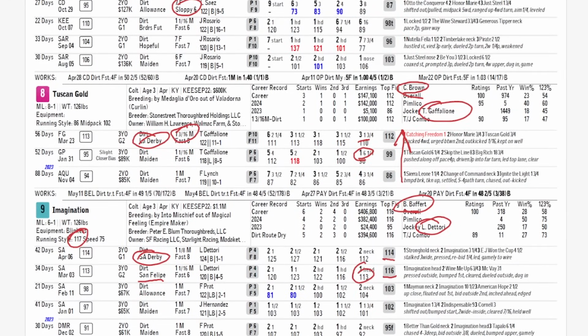The 8, Tuscan Gold. This lightly raced horse is trained by Chad Brown. Tyler Gaffalione's on the mount. 1 win in 3 starts. Ran in the Louisiana Derby. Finished third to Catching Freedom and Honor Marie. Did win his race before that at Gulfstream Park. This horse is improving. Speed numbers went from an 86 to a 99 to a 112.